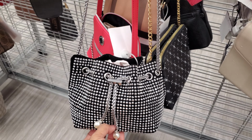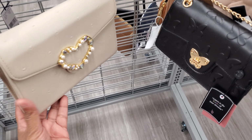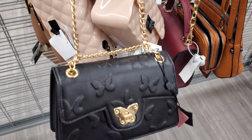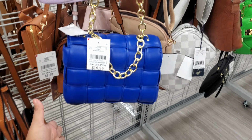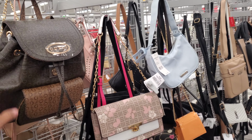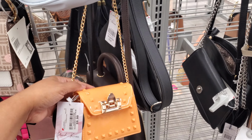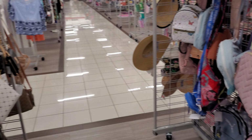Oh look, they have this one too. That's been here for a while. The butterfly one is still around, that is $15. You get the long gold chain, $15. Kendall and Kylie, look, there's the green one. And the guest backpack's not bad actually. There's a little mini crossbody for $10, kind of like that orange one and jelly green.